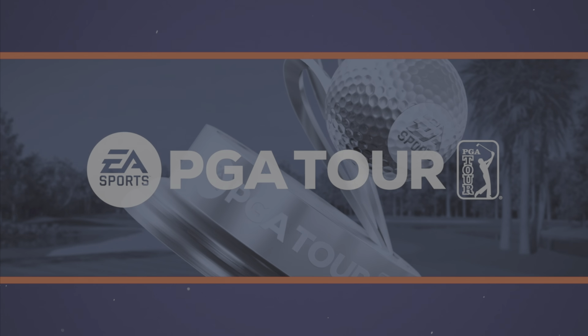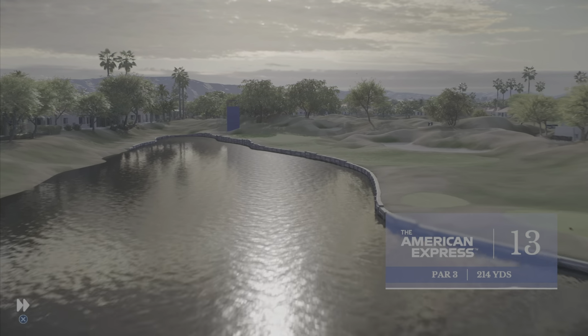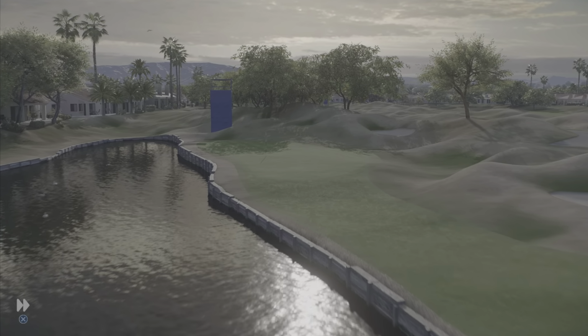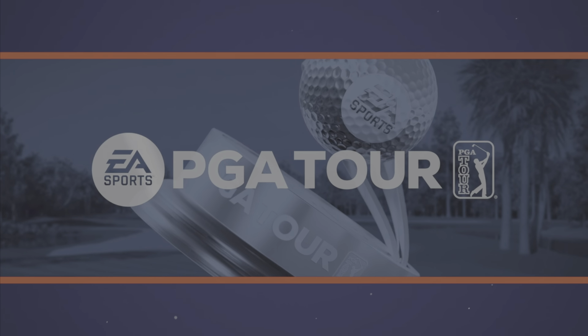Quite a par 3 here, the 13th at 214 yards. There's water left, not much bailout on the right. It's what a good par 3 is supposed to be, requiring one well-struck, accurate tee shot.